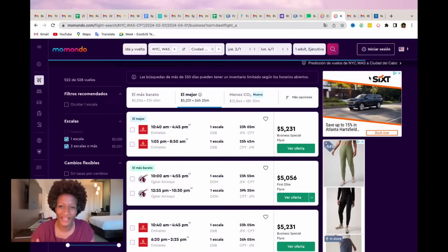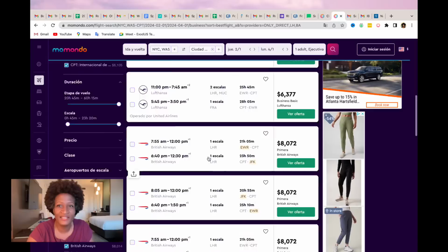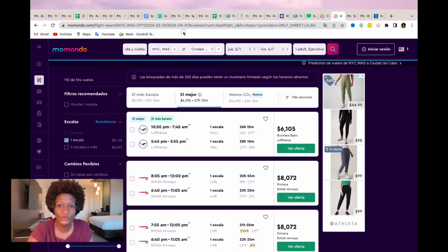Let's figure it out. So still we're only booking through the airlines. Let me make sure. Sometimes that'll uncheck itself. Yep. Okay. Only booking through the airlines, not third parties. And I don't want two layovers. I want direct or one-stop flights, which is possible, as we just saw.